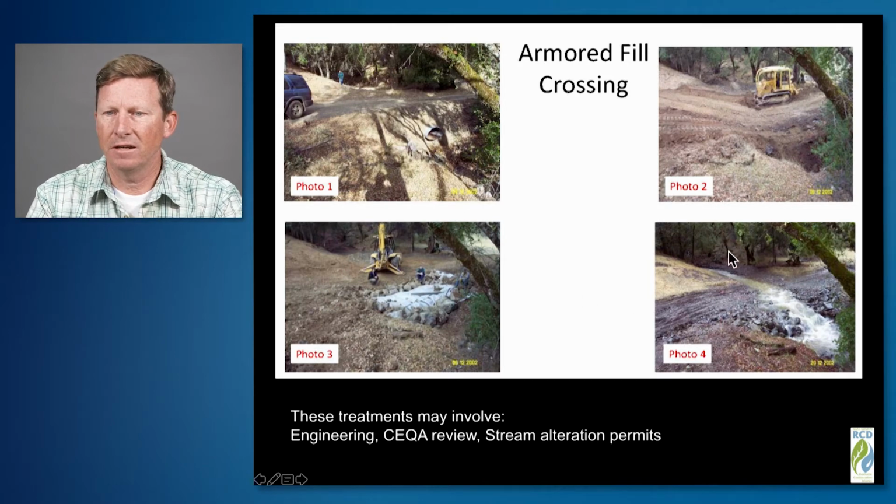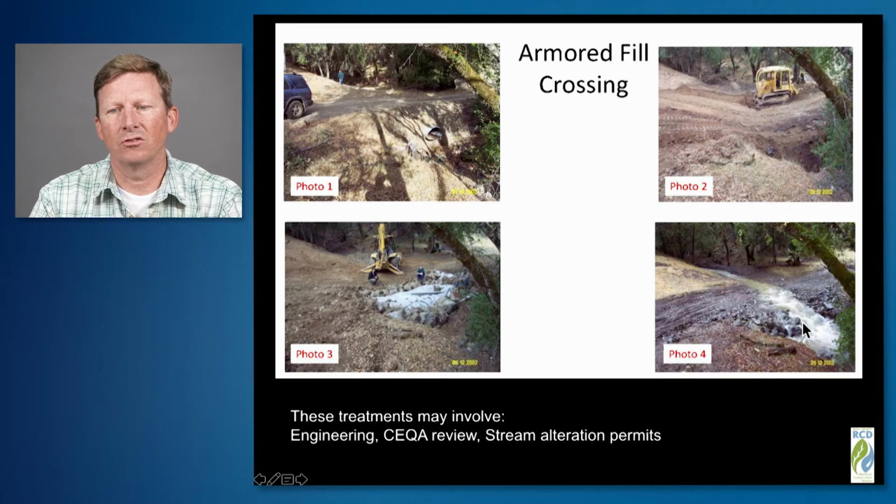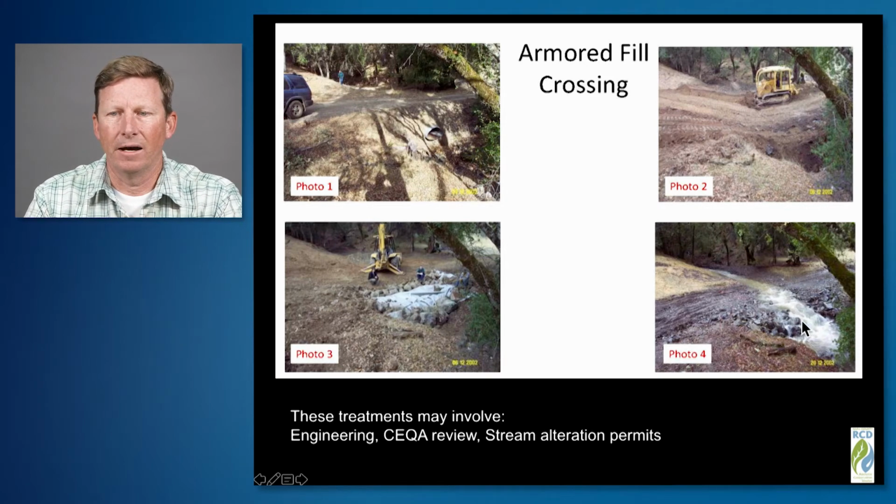And then you can see in the wintertime, our flows are allowed to travel across the roadbed. The nice thing about this armored fill crossing is you've reduced that diversion potential. You've gotten rid of the plug potential because you no longer have a top to this stream crossing design. It's not going to rust out or separate over time like culverts can.